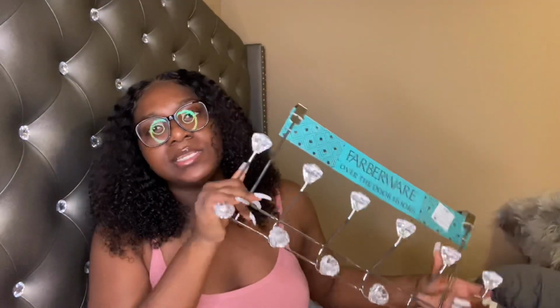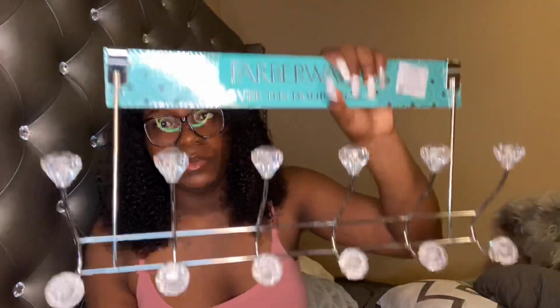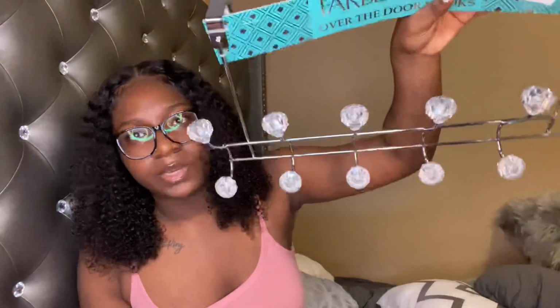Like I got a big bag full of purses, and I don't have nowhere to really put them so that I could see them, because 9 times out of 10 I'll be forgetting what I really have in my closet. I got this, and I plan on putting it over my door and just hanging my purses on it. I don't know, you can hang jackets on this, whatever you want. Cute, it goes with my room, just silver with the little diamonds.